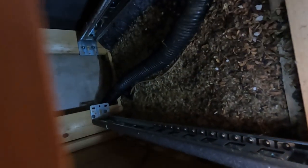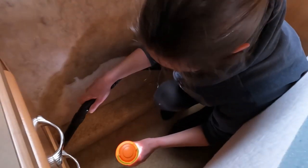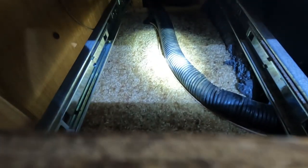Maybe whatever was living in this nest died on the other side because they can get back and forth behind the bed to each drawer. Okay, I think I'm gonna vacuum the rest out now. All right, we'll show you the ending after. So you can see I have the drawer pretty clean and everything is cleaned out from under there.